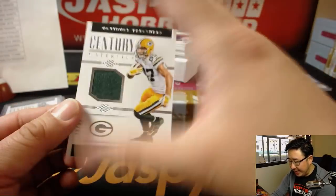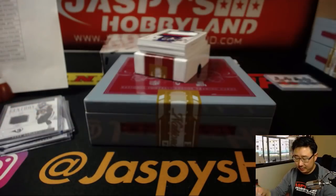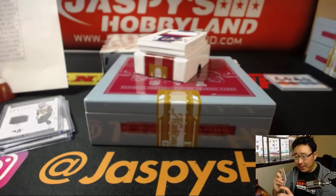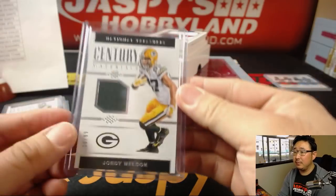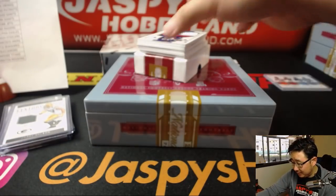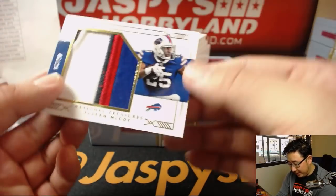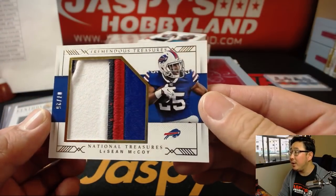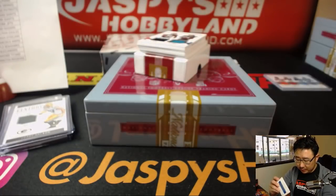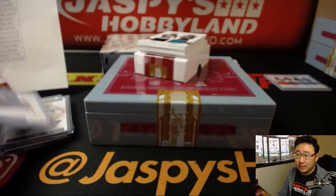Century Materials, 10 out of 99, Jordy Nelson. On my Raiders now, I'm happy about that. Jordy Nelson, Packers, Jason. Then we've got, out of 25, LeSean McCoy. Nice patch, a tremendous treasure there. LeSean McCoy goes to Mike Kuntz at the Bills. Nice LeSean McCoy.